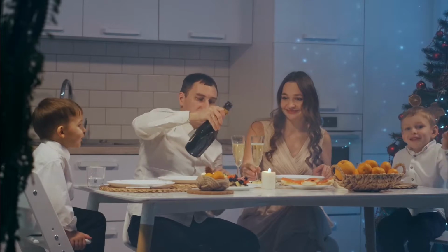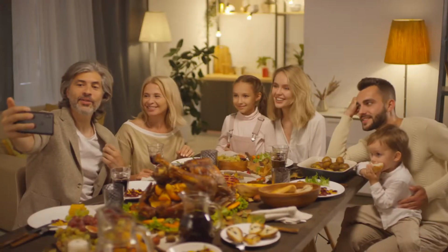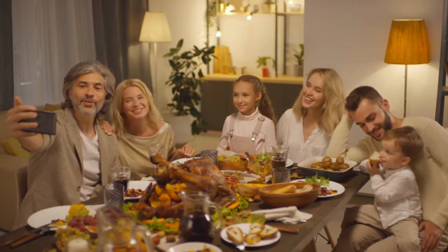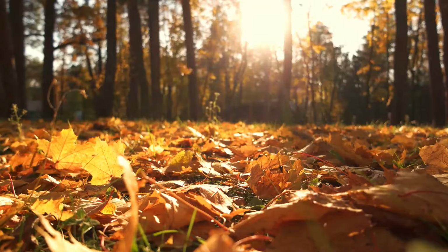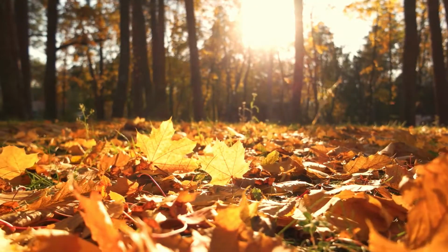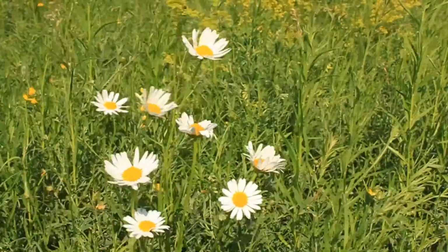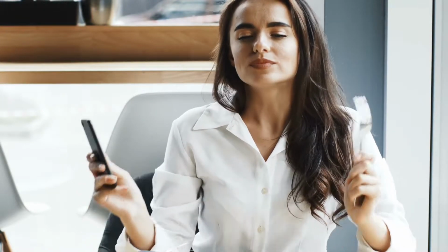Tip number four, color coordinate your dinnerware. Bringing your decor to the next level includes the kind of place setting you put out for each of your guests. Your whole look will come together as you choose dinnerware that is reminiscent of autumn. Plates and utensils decked out with hints of nature's offerings make eating around your Thanksgiving table that much more festive.